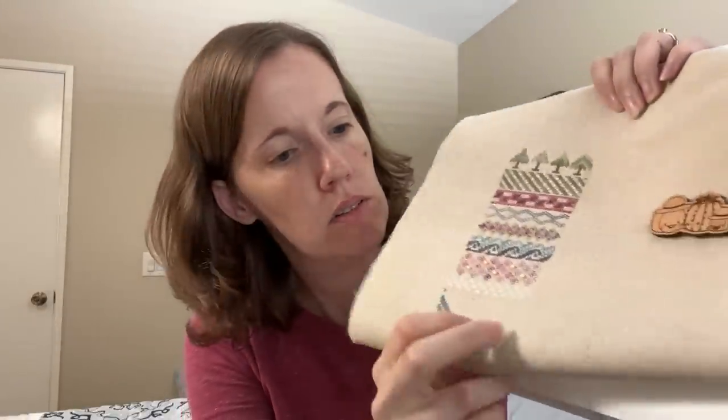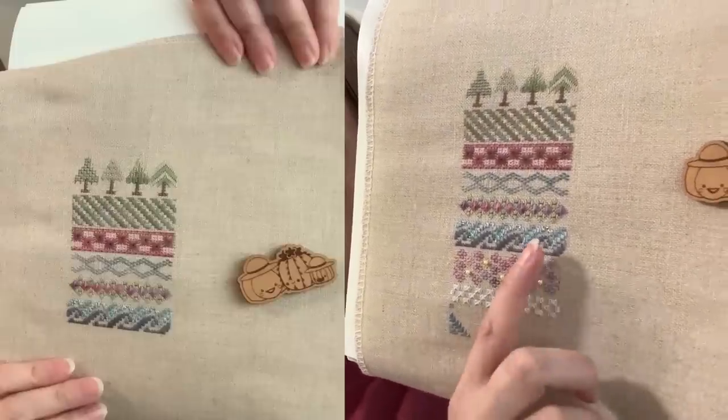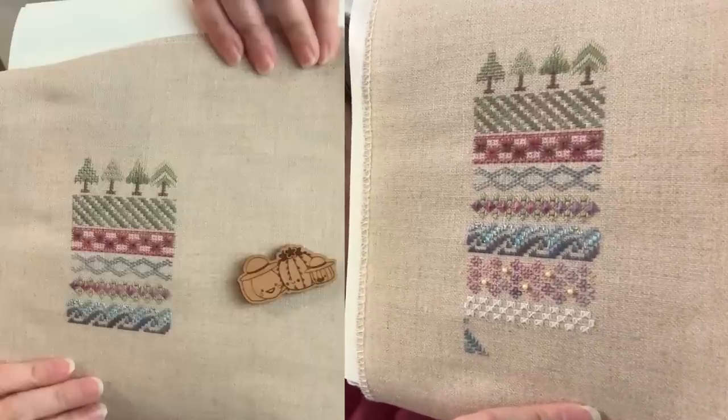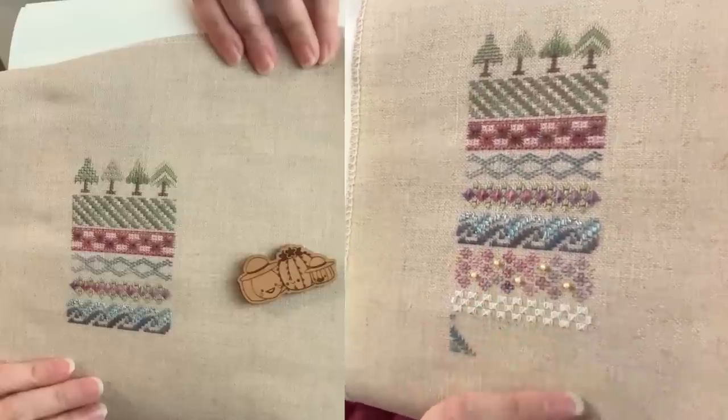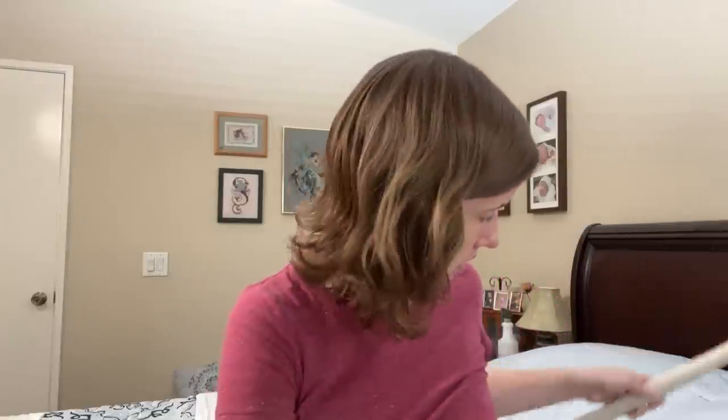And I have almost the whole first band done. But I believe I was only through the waves last year. So that's exciting. Got a little bit more done on that. There's even some beads in here. So yeah, I have some progress. Woohoo! On one of these random ones, it's not really a focus this year. I don't think I had anything around that one.